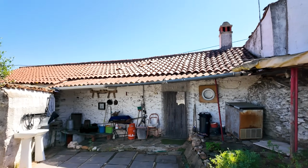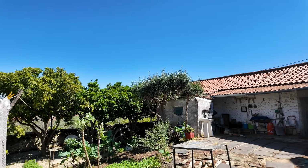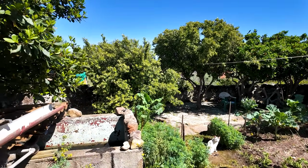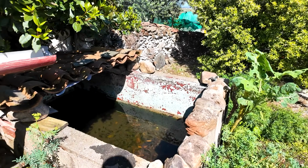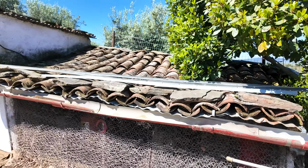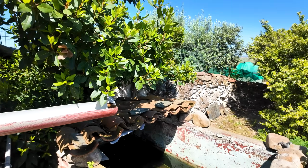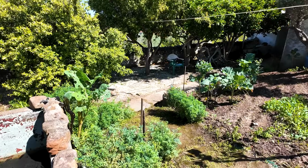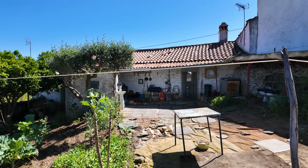So yes, some work needed here on this back garden to create your style, of course, and the way you may want it. So here at the end we have a small tank, a water deposit, which the water comes from collection of the rainwater using this gutter. So on a rainy day, it's enough. This is not big, it's like 2 cubic meters. It will fill immediately, so you can eventually have your veggie garden, because the only water available here is mains water.